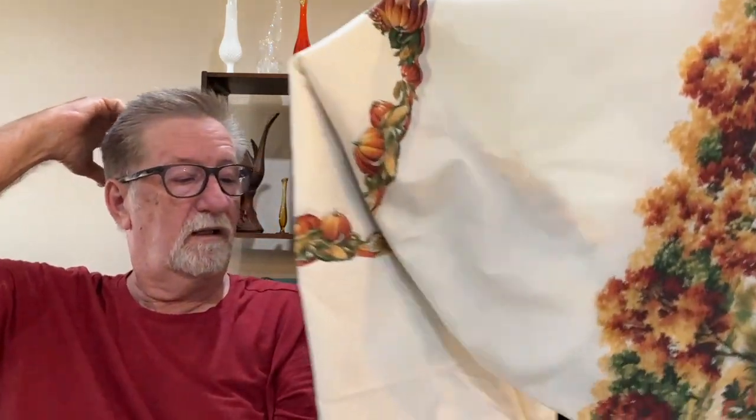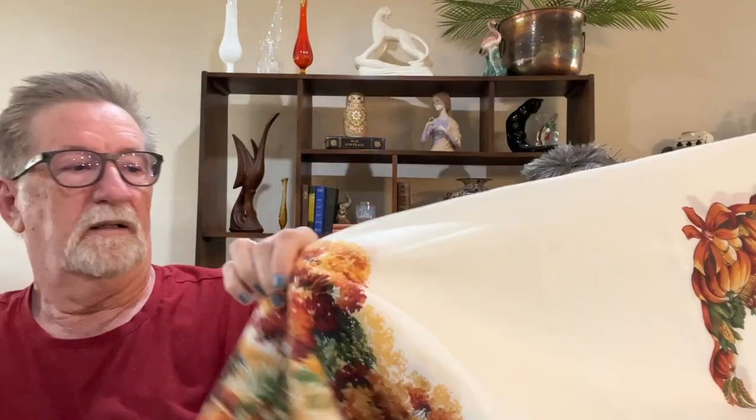All right, I found this. Oh, I love it. It's a fall or a Thanksgiving tablecloth. Oh, it's big. It is a good size. We didn't measure it. It has the cutest scene on it. Hold it right here. Let me measure it. Tim's going to measure it. We paid $5 for this at Valley View and online about $28.